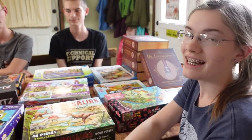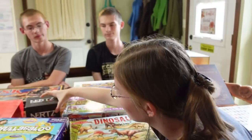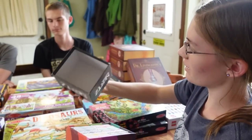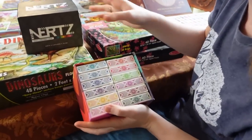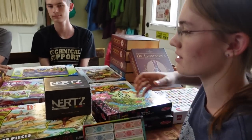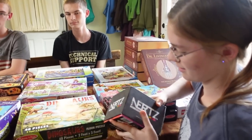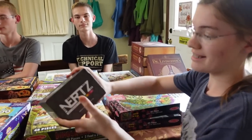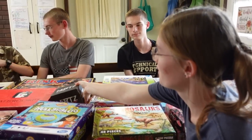Yeah, you can do so much with it. This pack I have, it's been well loved, comes with 12 decks, and you don't just have to play the game Nerds, you can do anything with it. Having so many decks, you can have a lot of players. Sarah and her friends play Nerds quite often, and not just Nerds. We do anything with it. So it has a lot of options.